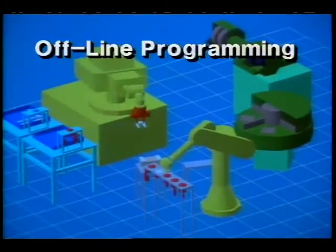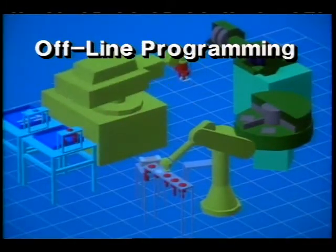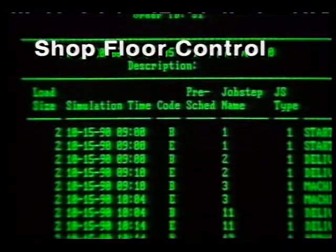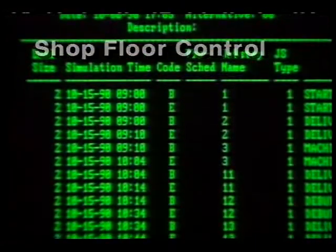The next step is to use offline programming to generate the data to drive each piece of equipment specified in the process plan. Offline programming, along with process planning and design, form the foundation for concurrent engineering. All this data is then made available to the control function. Then the real-time planning and scheduling of the work can be done.